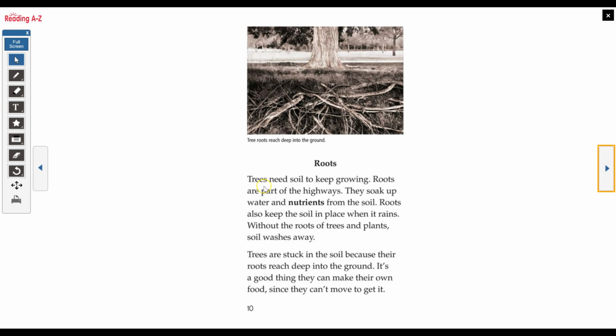Roots. Trees need soil to keep growing. Roots are part of the highways. They soak up water and nutrients from the soil. Roots also keep the soil in place when it rains. Without the roots of trees and plants, soil washes away.